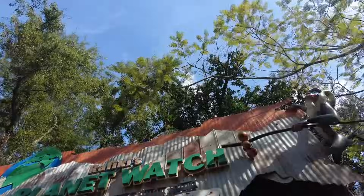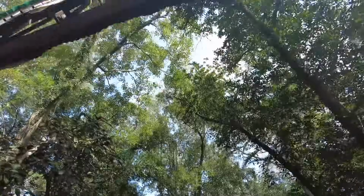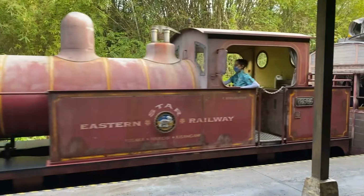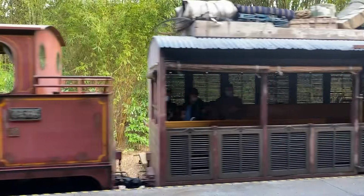It's right next to Kilimanjaro Safari. I have to ride the Wildlife Express. Not my favorite, but I'm gonna do it anyway. Now, the Wildlife Express is actually a train that kind of takes you from point A to point B, and it takes you to Rafiki's Planet Watch.